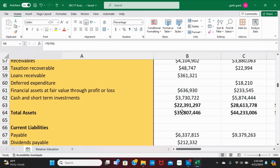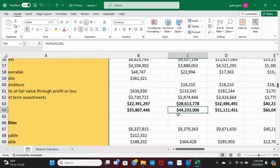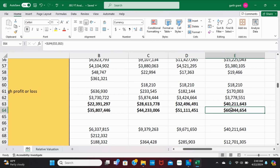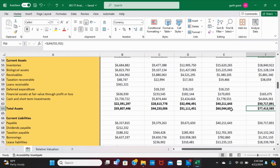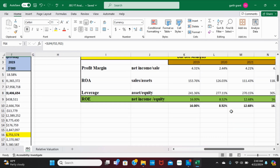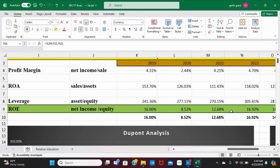So in total assets right here, it was 35 billion, and then it moved to 44 billion, and then moved to 51 billion, and then now it's at basically 60 billion, and then it has gone to $77 billion. So the thing is, they have been growing, so their margins are going to be relatively smaller. But at the end of the day, they have more and they're making more, and so on and so forth.